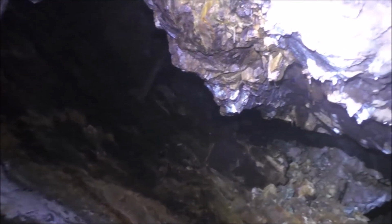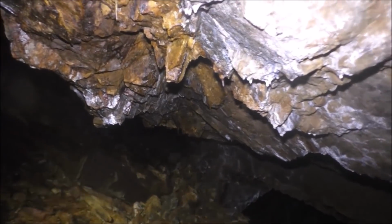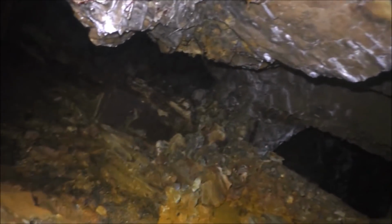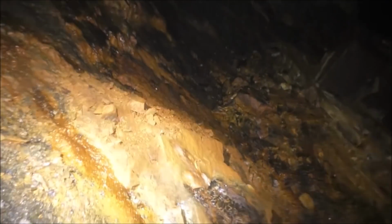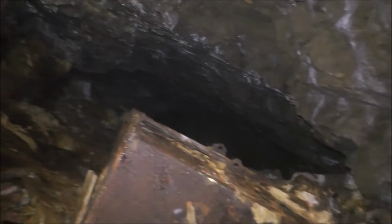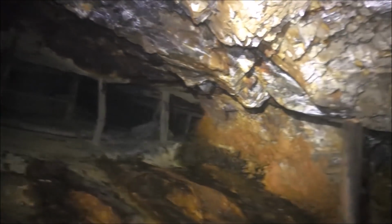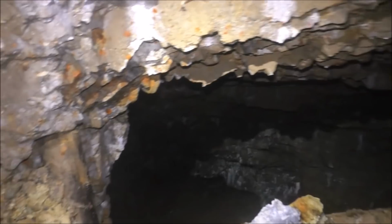Oh, there's a big ore right there. Another hole going down, so no doubt that's a false floor there. I probably don't want to fall down. I'll stay up here as much as I possibly can. We'll have a peek down there. Oh, yeah. Well, this is going to be pretty interesting. Well, the water's going down. No doubt. Oh, that's not bad.